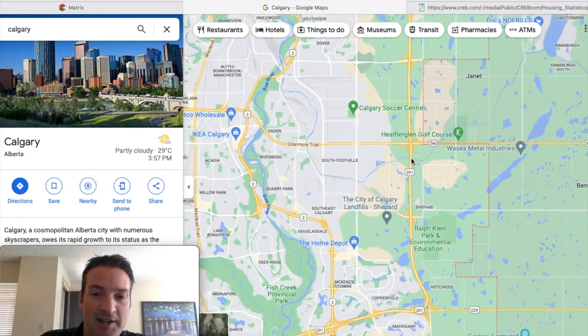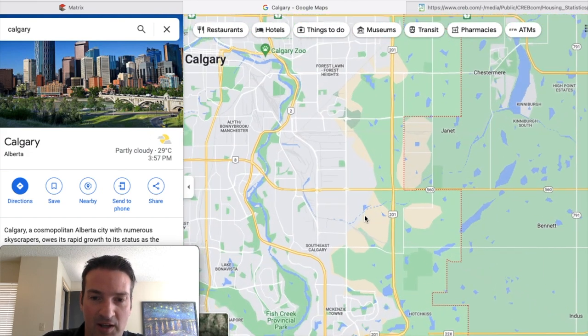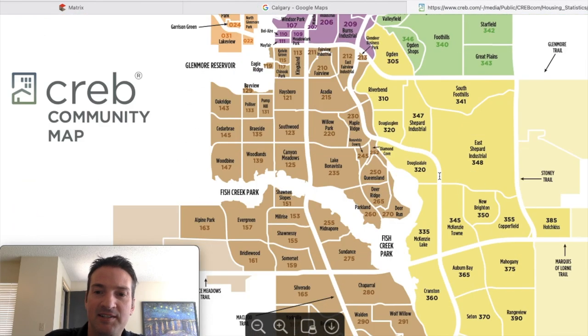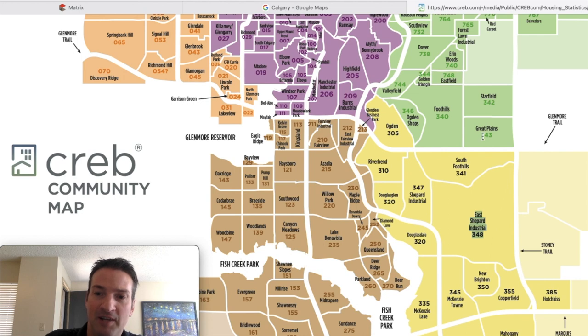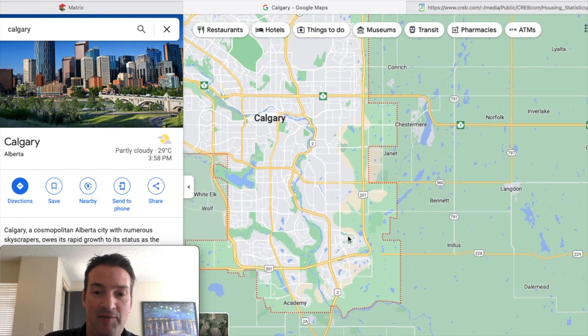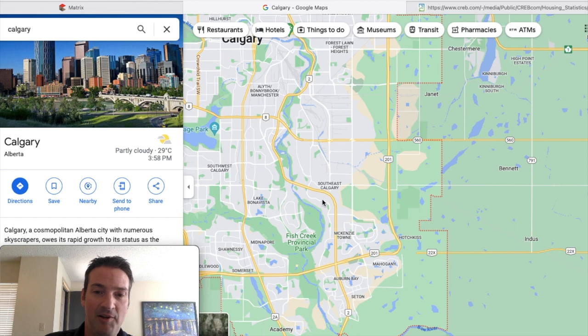It can be very industrial in parts, so you can't really see it, but actually the map. So all this stuff, Shepard Industrial, South Foothills, East Shepard Industrial, even some of the stuff over here, Starfield, Great Plains, Foothills, this is all industrial, like warehouses, railroad lines. So this huge section right here is all industrial. So it can be a bit industrial, but it can be good and bad. There's obviously lots of people that work in these areas, and if you're living in South Calgary, it's an easy commute.